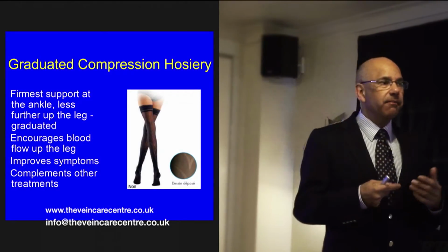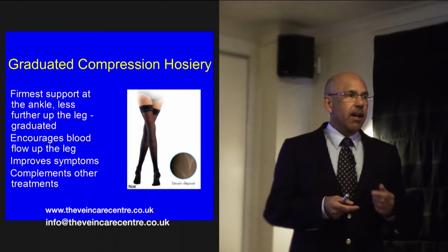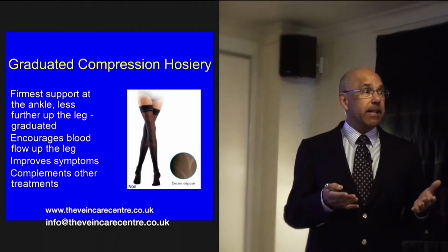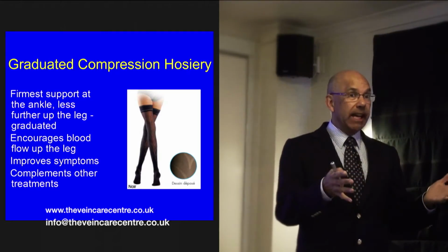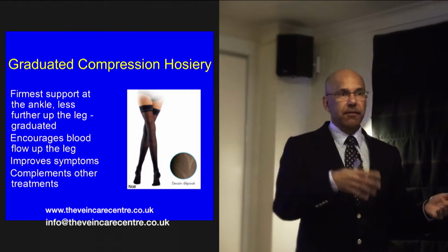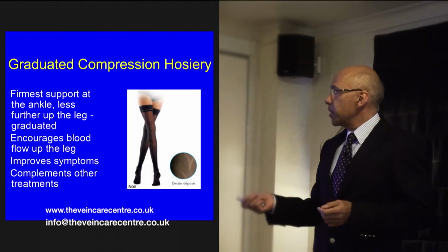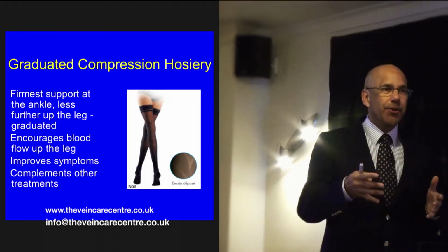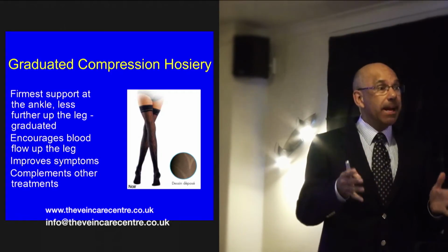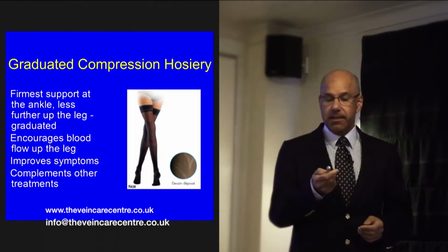Now, whenever anybody thinks of medical graduated compression hosiery, they think of Nora Batty, and it is true that a lot of medical stockings are those beige or brown, thick, wrinkly things that won't stay up, difficult to get on. This is just to show you that good quality modern medical compression hosiery doesn't have to be like that. It doesn't have to be stigmatizing.